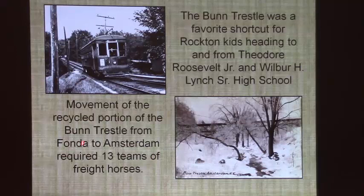The heaviest load up to that time that had ever been moved over the Mohawk Turnpike was moving that section of the bridge from up in Fonda, and it took 13 teams of freight horses to bring that down in sections. This is a winter scene showing it across the Bun Creek and Recreation Field.